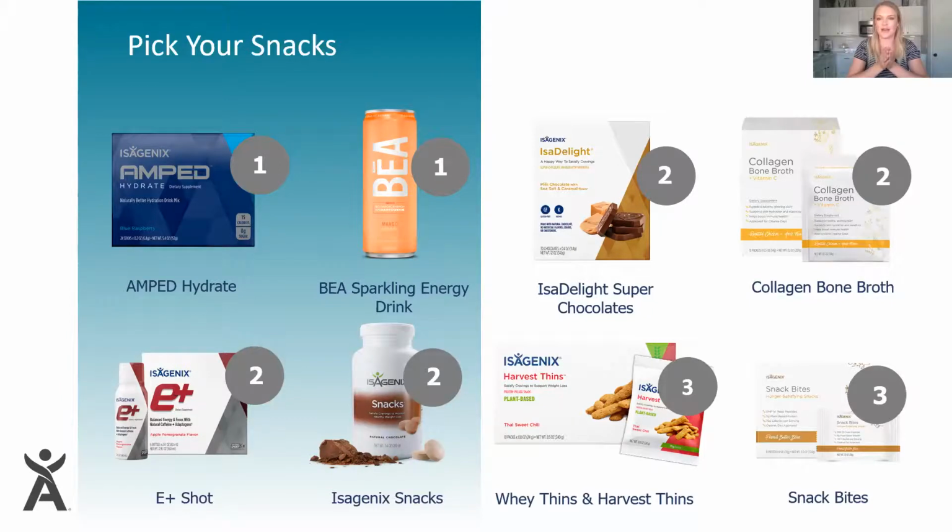So Hydrate, Bia, which is our amazing sparkling energy drink. Isodolite, the highest quality chocolates, collagen bone broth. It's so savory, soothing. It's so hearty. I think it's one of our heartiest Cleanse Day snacks. E plus isogenic snacks, whey thins and harvest thins, and of course snack bites. Here's just a snapshot of some of the amazing snacks you can have on your fasting day. How cool is that? And as you'll notice, I put little numbers by each of them because we've assigned a credit value to each of them to enable you to pick and choose what products to use without going overboard.